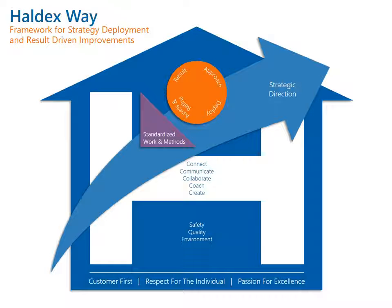A house in Haldex blue is an appealing symbol for the Haldex community, and its foundation are Haldex's core values: customer first, respect for the individual, and passion for excellence. These shared values make us who we are and is the cultural foundation of Haldex.